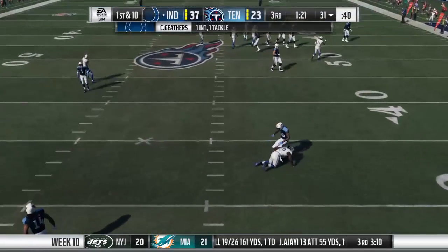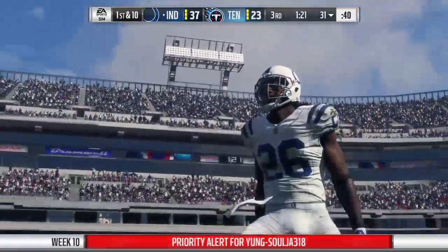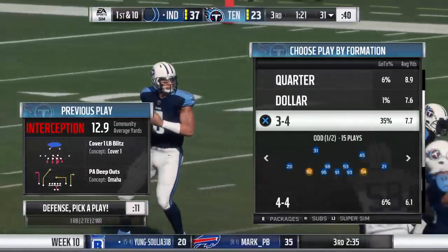And now here is another interception. Picked off near the 26. And the return here will go to the 31-yard line. Just a little bit of a rough stretch. 6 interceptions now in these last 2 weeks combined.